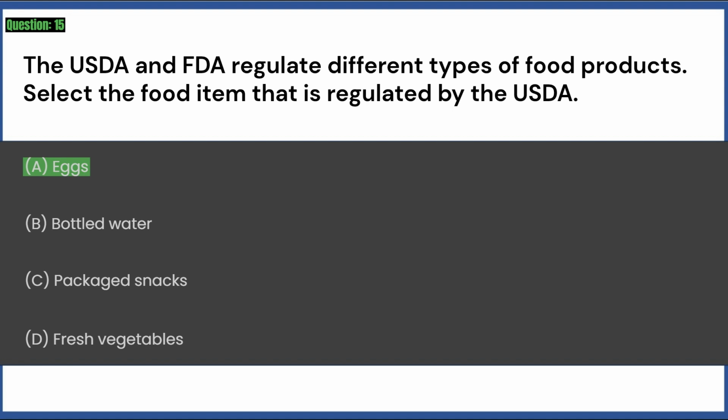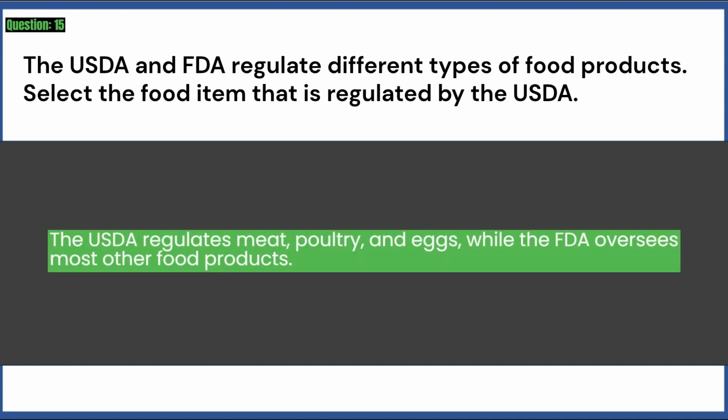Answer: A. The USDA regulates meat, poultry, and eggs, while the FDA oversees most other food products.